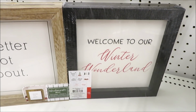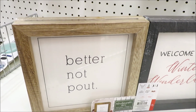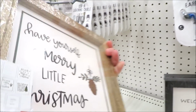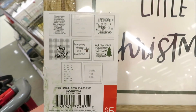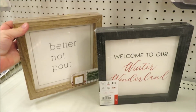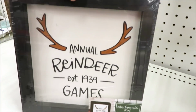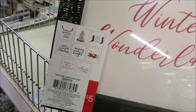I really like these, you guys. These are $5 interchangeable signs. They both have little slots on the top. It comes in the wood finish. This one is Better Not Pout on this side, and Have Yourself a Merry Little Christmas on this side. Hopefully you can see all of the prints this one comes with. I think I prefer this one in the black. Welcome to our winter wonderland. And on this side it has the reindeer games, and hopefully you'll be able to see all of the other prints.